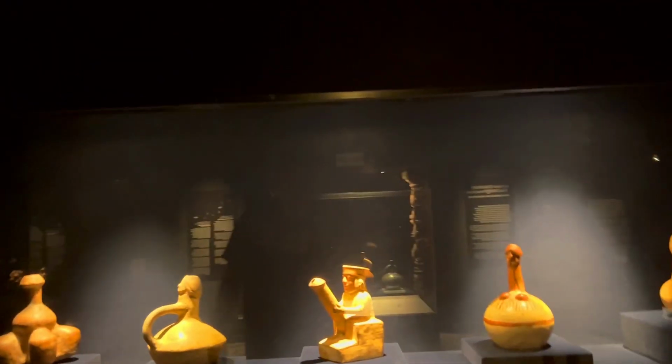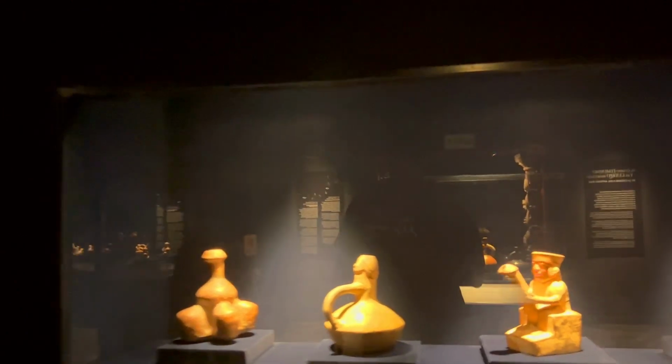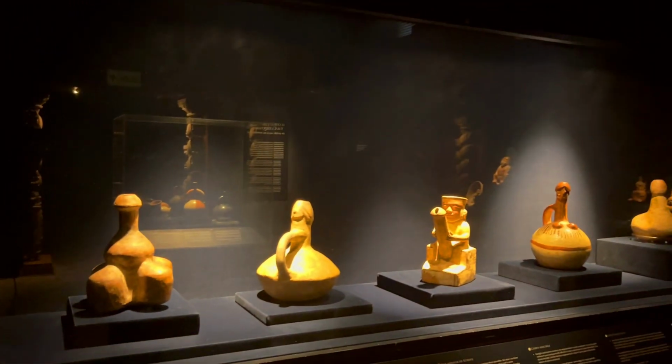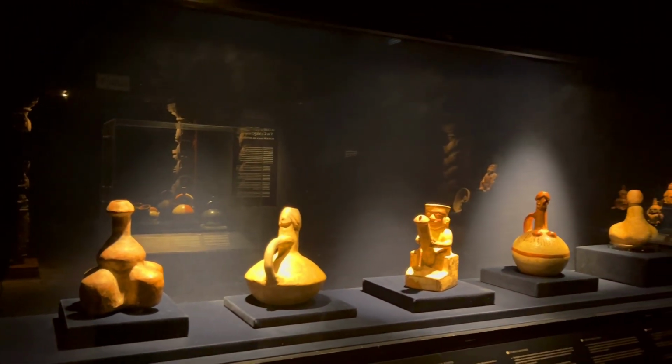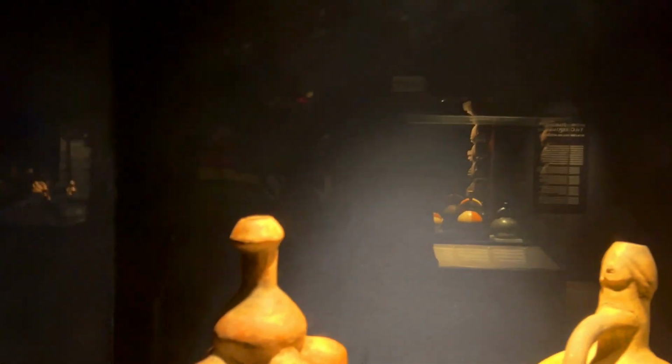I guess every culture has its obsession, and you can see all the phallic symbols here being depicted. Again, everyone has their history, everyone has their culture. So there you have it. I'll keep this very short and brief in terms of the erotic gallery. Things I never learned, I got to learn today. But if you look at the art, it's all phallic symbols.